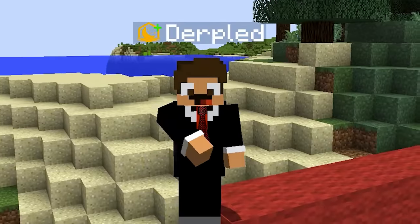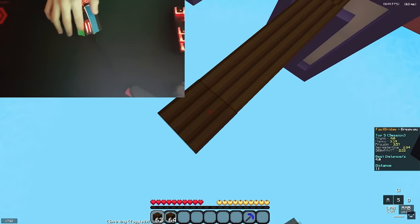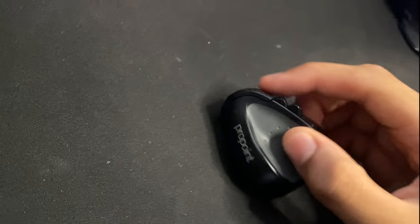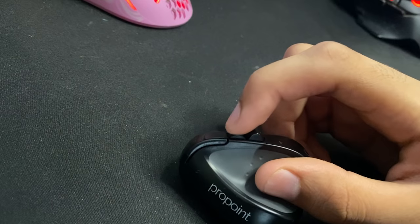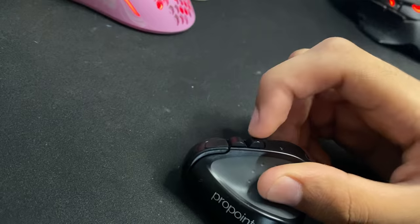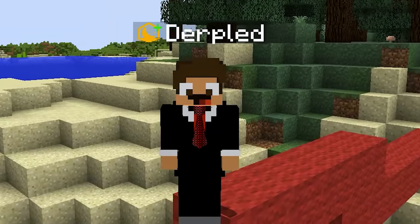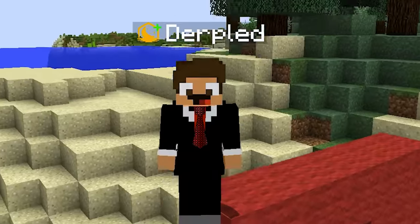But before testing the CPS of this mouse, and if it can actually godbridge, let's take a look at this mouse, because I don't even know which button the click even is. Okay, so it has 4 buttons, I think, unless I'm blind. 1, 2, 3, and I'm blind, I guess. Never mind. This one's probably the left click. This is probably the right click, and who knows what this is. So now that I figured out what the left and right click is, what an achievement, let's actually test the CPS before I show the mouse to my friends.